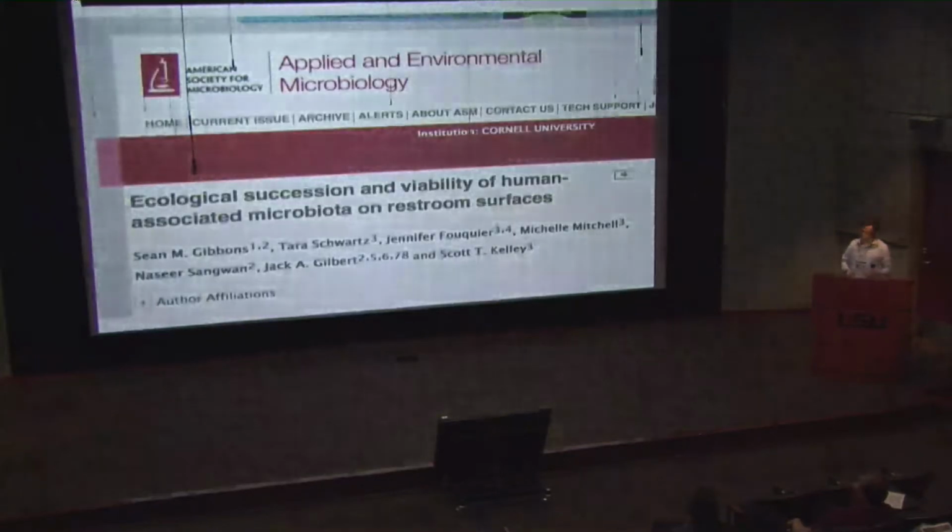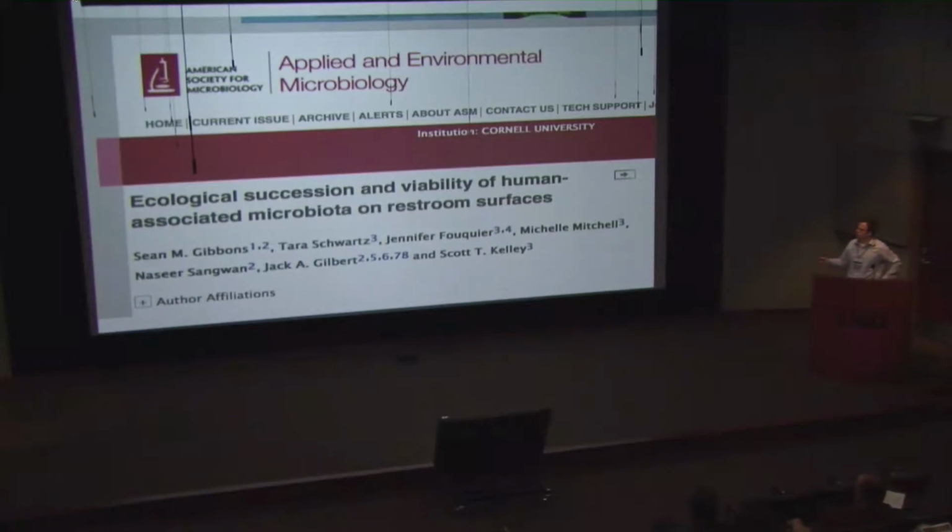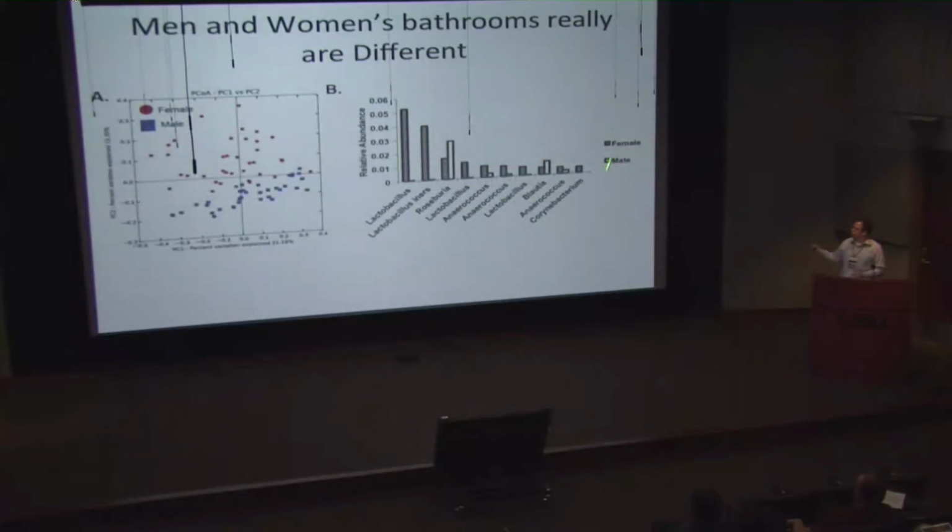But there are other people who are just seeing papers that look at what a bathroom is. Everyone's scared of surfaces in bathrooms. There's even a study looking at what a bathroom looks like on the microbiome level. And yes, men's and women's bathrooms are really different. You can see here, so your suspicions have always been true. A lot more Lactobacillus in female bathrooms, which is likely the natural flora of females.